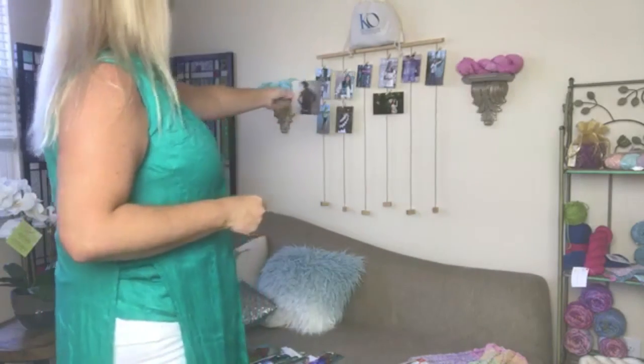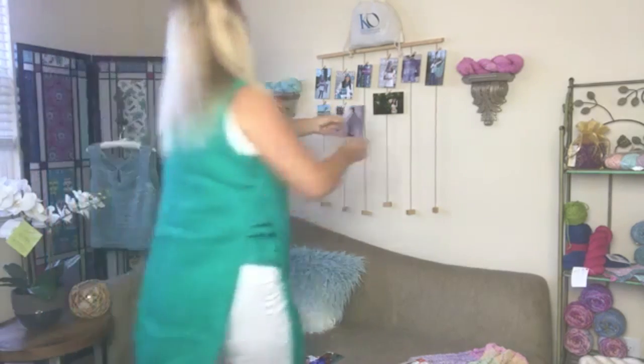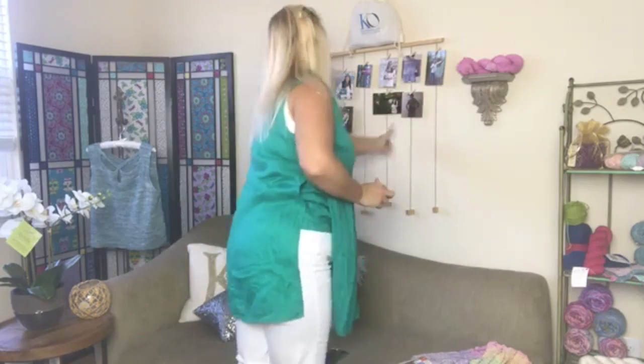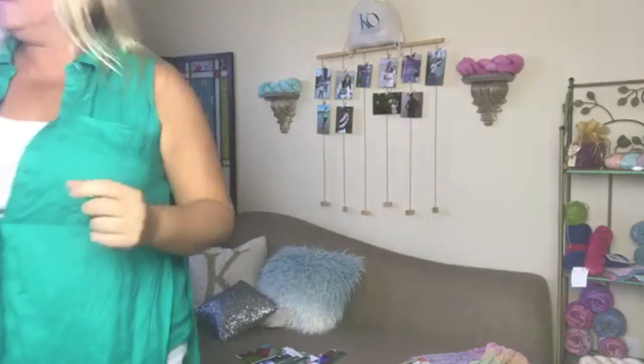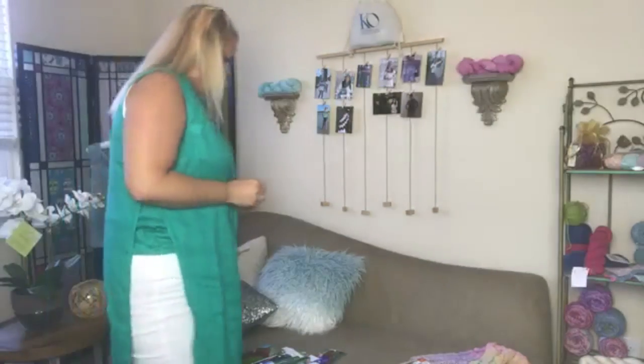Okay, so this is kind of, let's see, I think we'll try here. Probably end up having to move them around, but so far so good. Okay, let's find something bright.